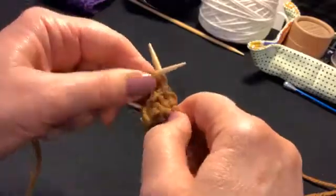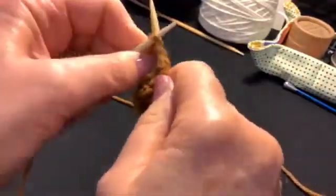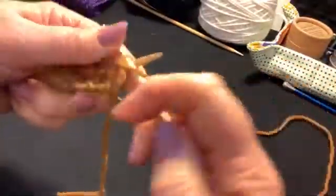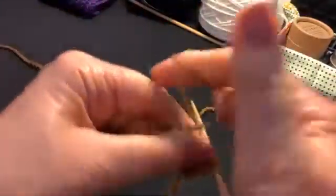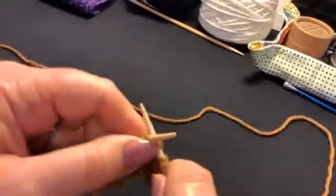I would also tell you that there's certain terminology for some of these brioche terms, and your patterns do take time. If you're looking at doing a brioche pattern, do take time to familiarize yourself with the terminology, because there are things like a BRK, which is a brioche knit, and a BRP, which is a brioche purl.